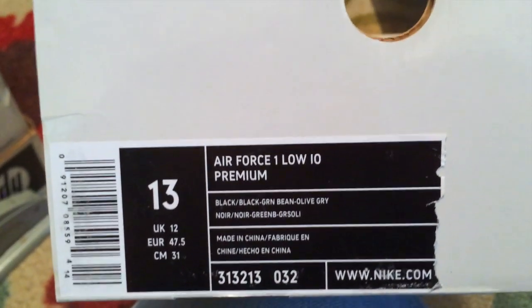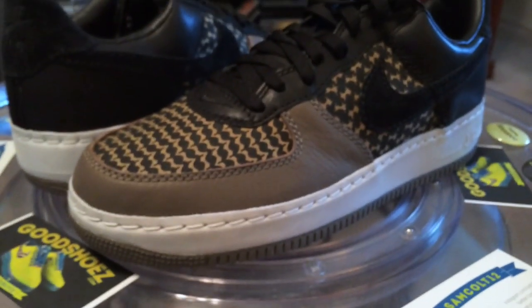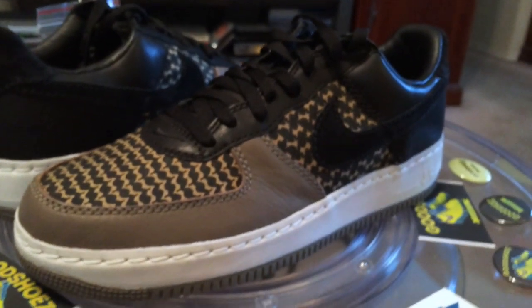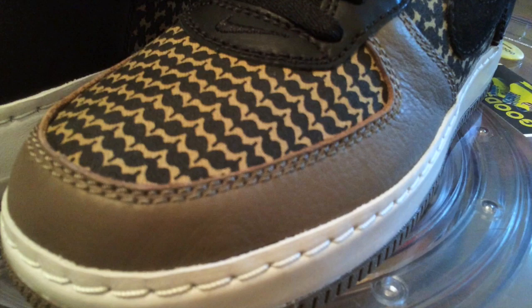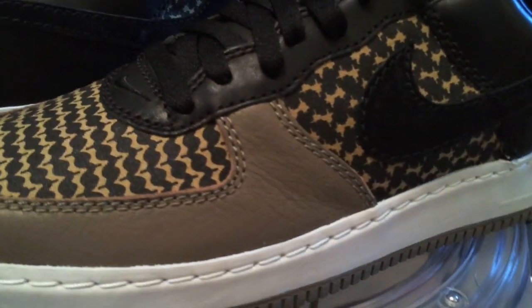A blast from the past. The original boxes and how it was set up when it was released at Undefeated, many years ago. These are from 2005, made November 2005, early '06.